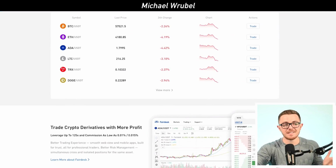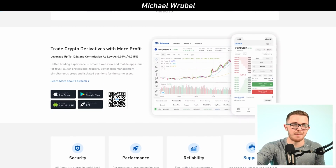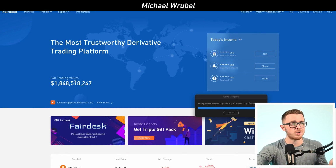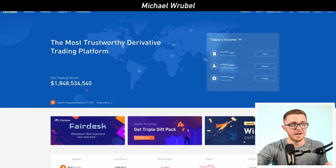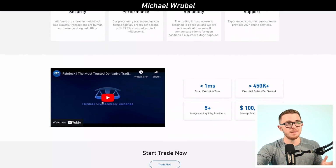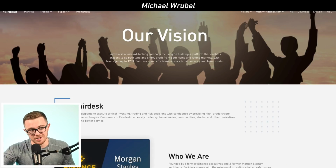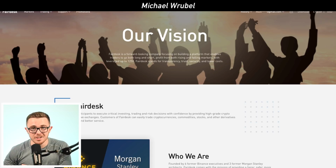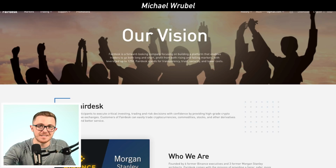Second thing about Fairdesk is that their team is well established. This isn't something just thrown together randomly. You can see they already have 24-hour trading volume of over $1.8 billion daily, but the team behind Fairdesk is actually pretty interesting. If we look at it, they were founded by 6 former Binance executives, 3 former Morgan Stanley architects. They have the best of the best in terms of crypto industry, in terms of the financial industry, and they have a lot of exciting stuff going for them.